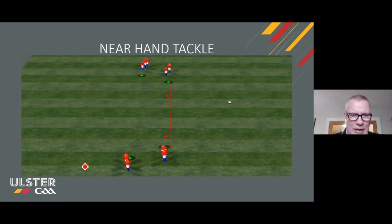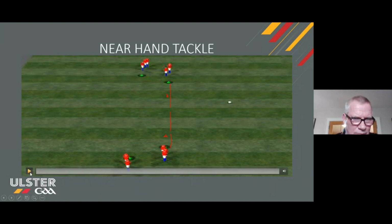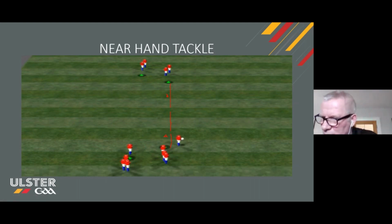With this up, the player on the ball has to run a straight line, to allow the player coming. The player behind starts about one step or a meter or so behind, angled from the player on the ball. We'll just play it and you'll pick it up better than with me explaining. Hold on now. Just watch it there.